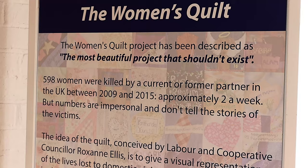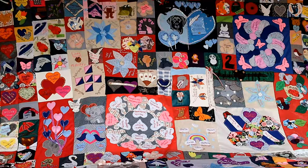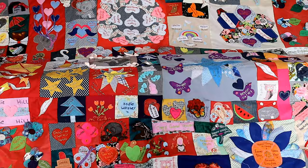The workhouse also houses these quilts, which represent 598 women that have been killed by their partners or ex-partners between 2009 and 2015. To look upon the many names is chilling and gives you pause for thought at such tragedy.